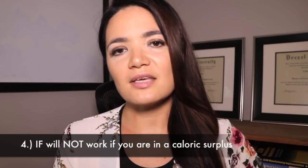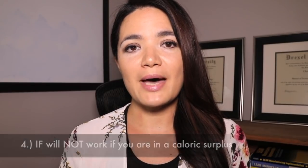And last but not least, for beginners, IF or intermittent fasting will not work if you're in a caloric surplus. It does not matter if you perfectly do the 16-8 every single day. If you are eating in a caloric surplus, which means your basal metabolic rate plus all of your activity calories, which yields your total daily energy expenditure, if you are eating above your total daily energy expenditure or even at your total daily energy expenditure, no matter what time of the day you eat those foods, it is not going to result in weight loss. So be mindful of that. Make sure you calculate your macros.